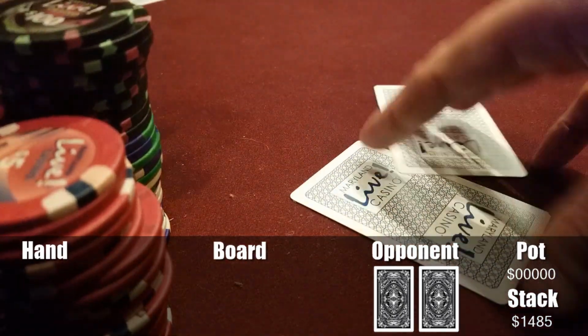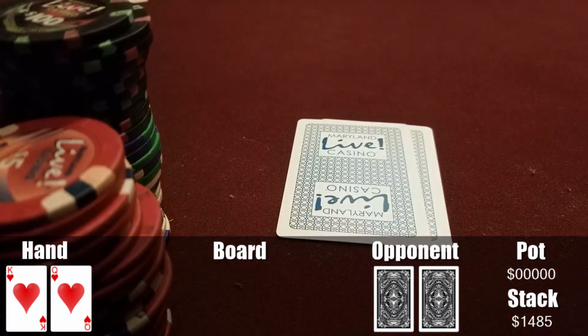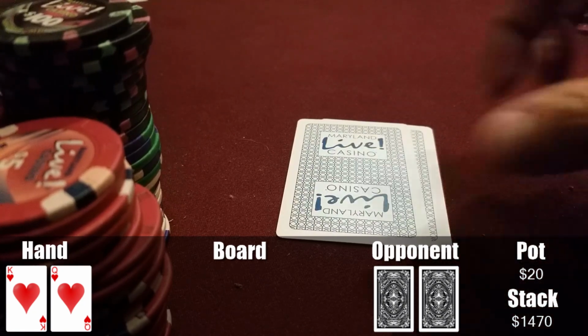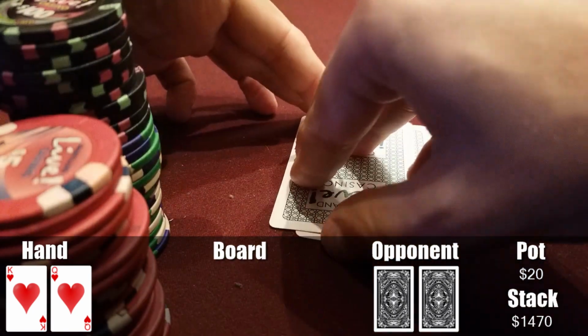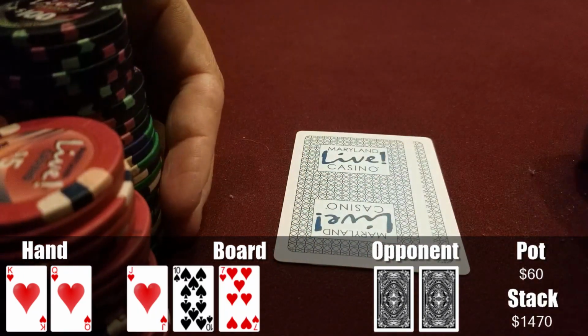It's getting close to quitting time, and we look down at King, Queen of hearts in the hijack. One limper, and we bump it up to 15, which is slightly on the smaller side, but since McTilty left after getting busted by the player on my left, the table's calmed down quite a bit. Three players make the call, and we go four ways to a flop of Jack, 10, 7 with two hearts.